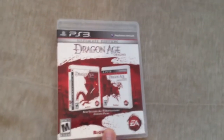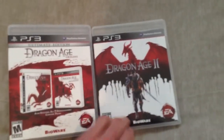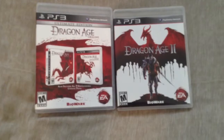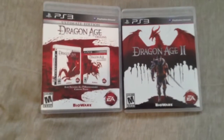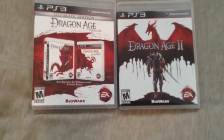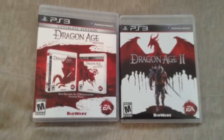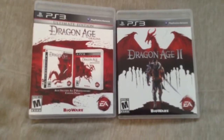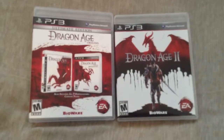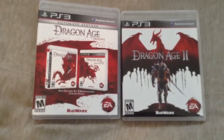Alright. Moving on to my PlayStation 3 games. Dragon Age Origins Ultimate Edition and Dragon Age 2 for the PS3. Now, you're all probably wondering why I got these games for the PS3. Well, I had these games for the Xbox 360, but those are my sister's. I've borrowed them for a while, but I've returned them. And might as well get the PS3 versions of these because I heard the graphics and gameplay are a lot better on the PS3 than on the Xbox.